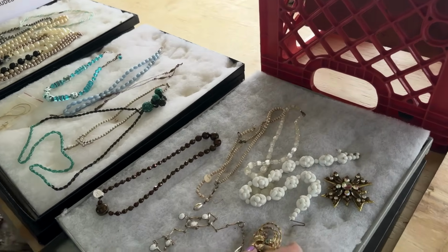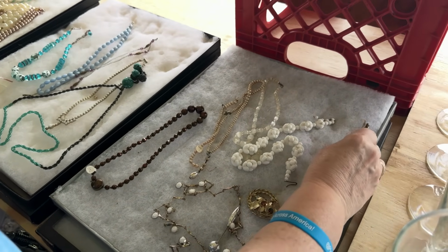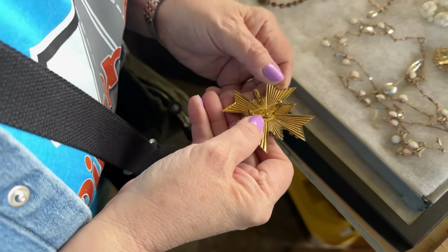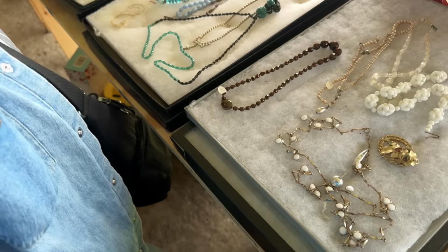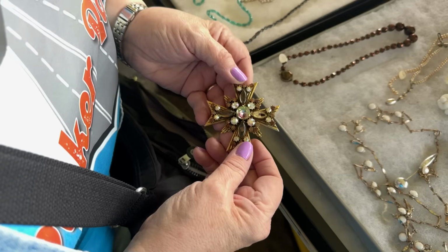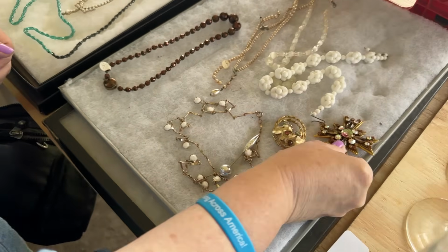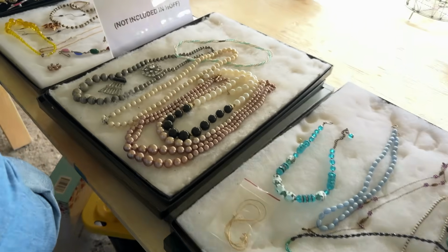Okay, we have some jewelry here. It says bracelets are 5, all other jewelry is 2. My goodness. Look at that pin. What is the name on there? Right there? I can get out the loop if you can't see. We'll be right back. Well, it's great. It is Florenza, but it's missing a stone right there. Sad. Here's the loop. Well, I've got my loop out. I'm going to leave it out for a minute.